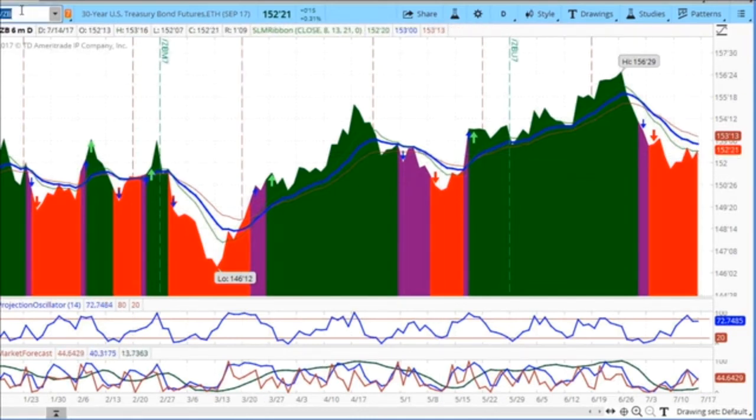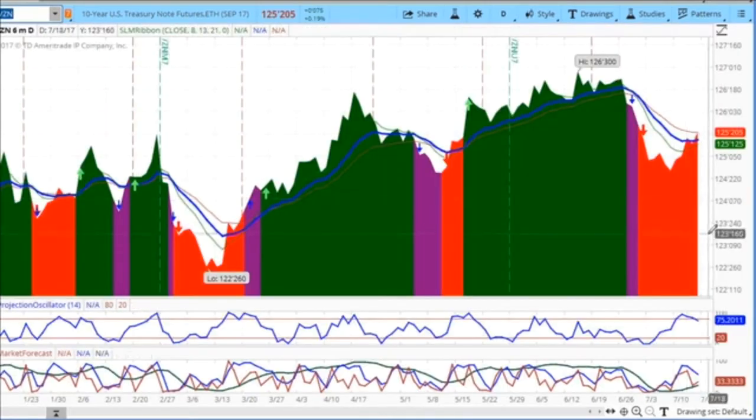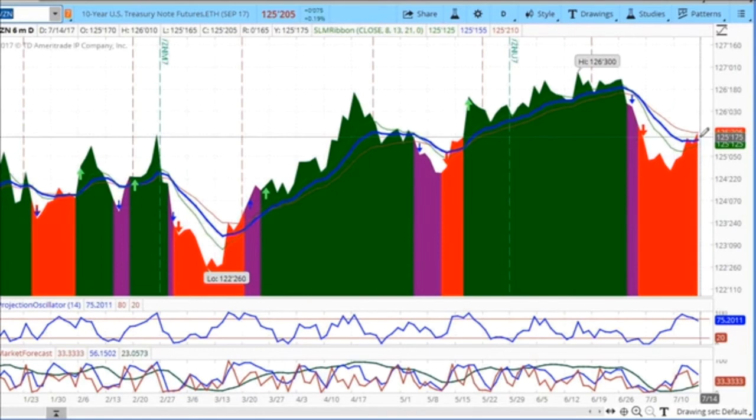When I look in here at the ZNs, you can see the same thing. It got a little bit higher. That's because of the steepening yield curve, but still overbought and very likely to get a pullback. So that is a look at the bond market, following the pattern nicely and looking like it's going to be moving to the downside in the coming week.